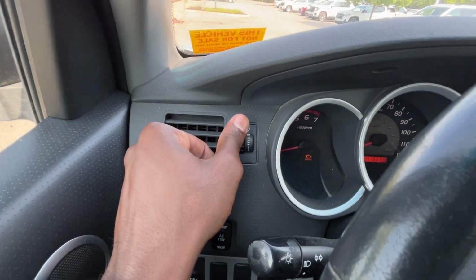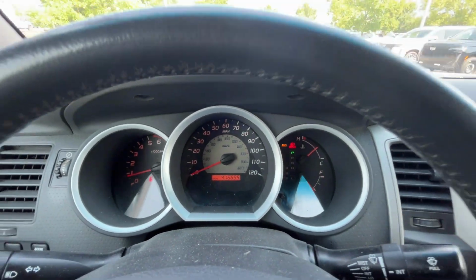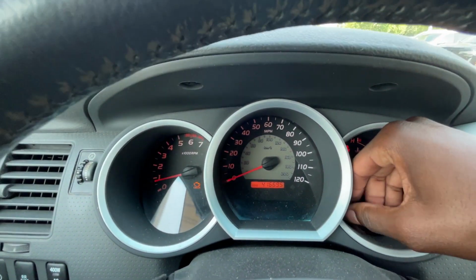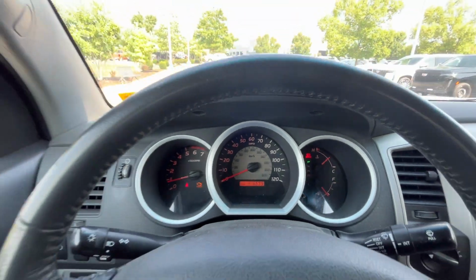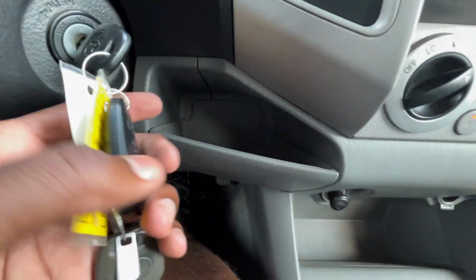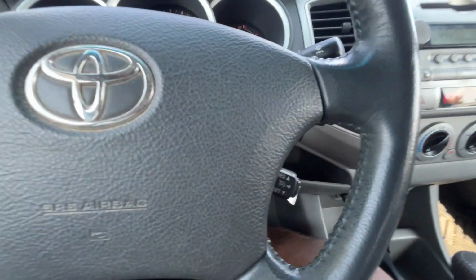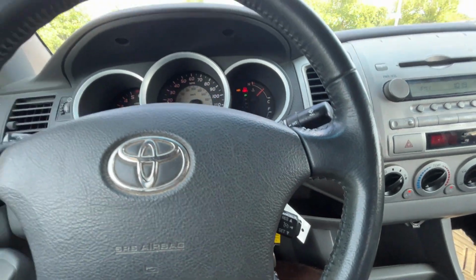And then brightness for the gauge cluster, you can see, can be adjusted using this knob here. And there's the odometer. That's insane to me. I know there have been some that probably have more miles, but still. And then we have two keys to this one, and there's the fob there, turn key in there. And then cruise control, click that on, and then you can set, cancel, all that.